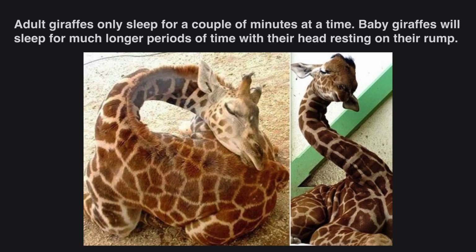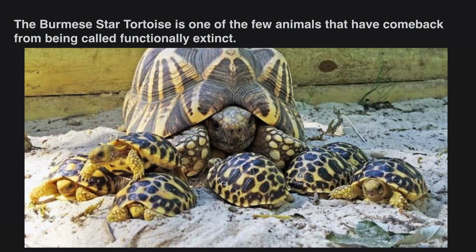Adult giraffes only sleep for a couple of minutes at a time. Baby giraffes will sleep for much longer periods of time with their head resting on their rump. The Burmese star tortoise is one of the few animals that have come back from being called functionally extinct.